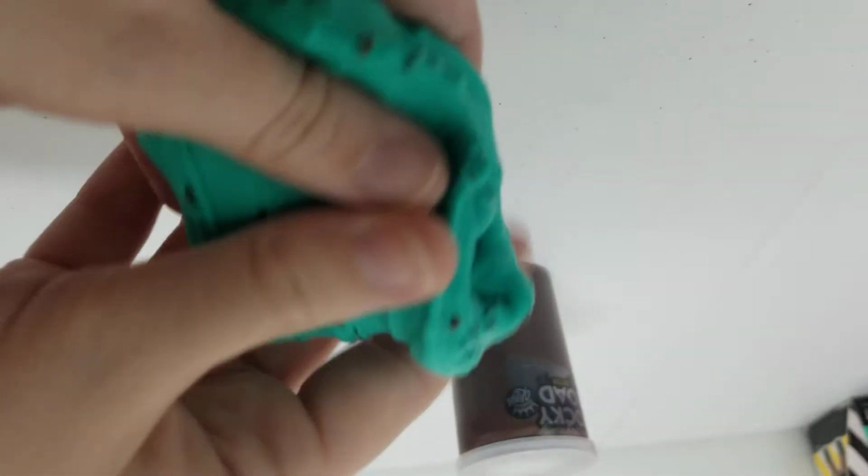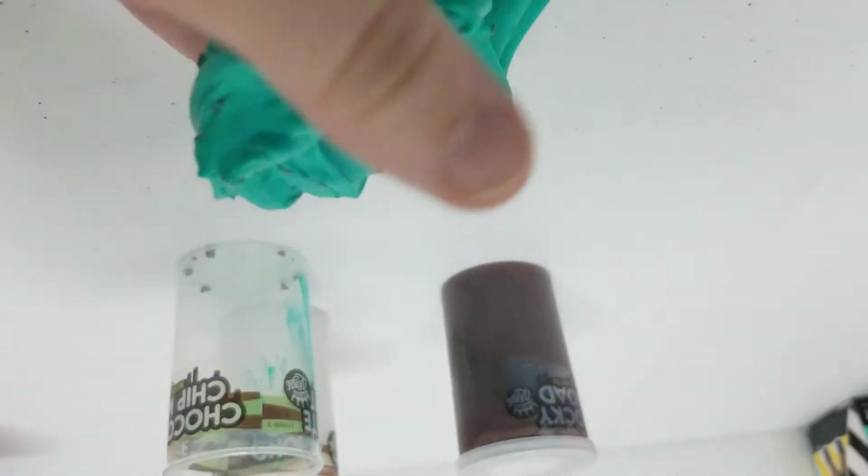My favorite still is the mango, but I absolutely love mint smell. I don't like chocolate in my mint, though, which is weird. I can't say that because I like peppermint patties every now and then, but the ice cream, not so much, but my son loves it.